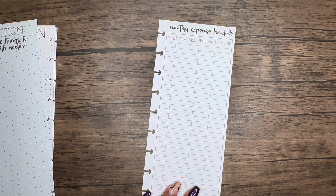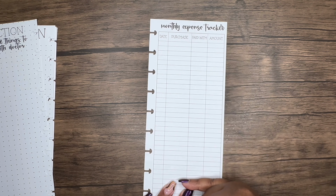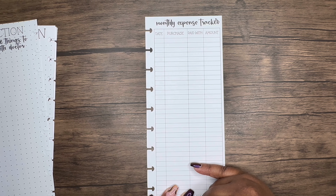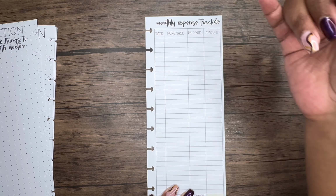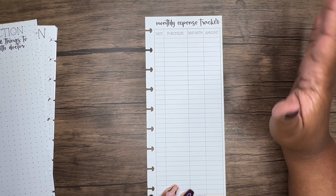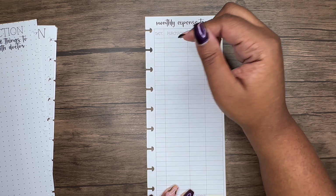Oh my gosh, what am I talking about? I'm thinking about weekly expenses. This is for 1 month. Girl, get it together. You can put all of your major bills on here, like if you have mortgage, rent, car note, anything like that. I'm thinking weekly, y'all. I don't know why my brain went to weekly. This is a monthly expense tracker.